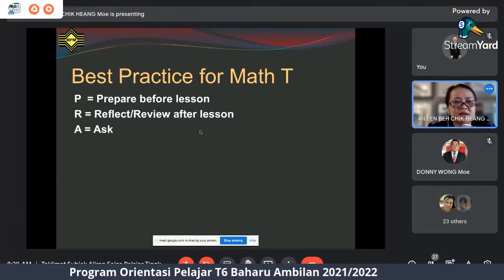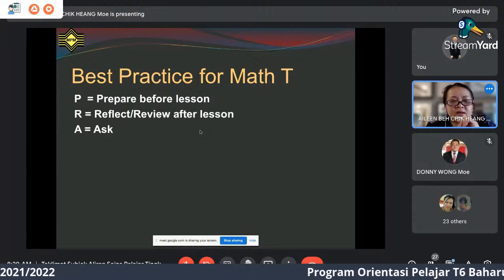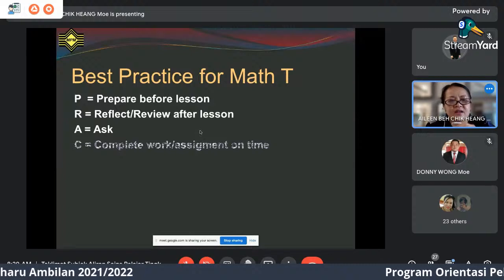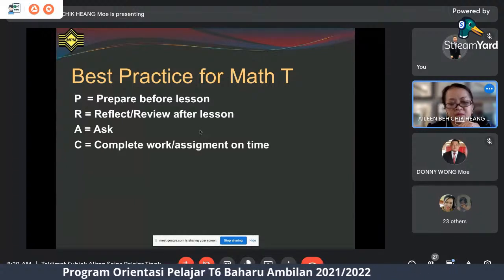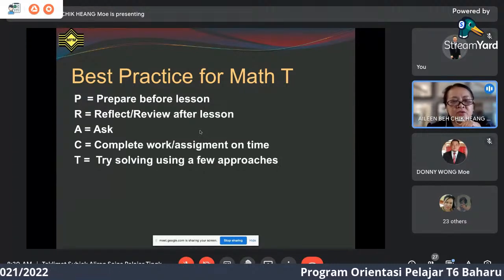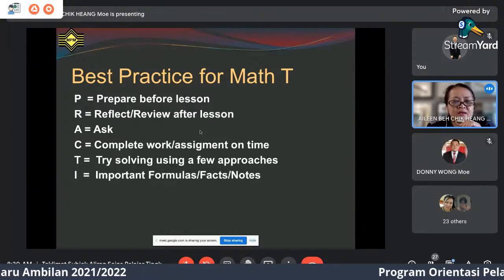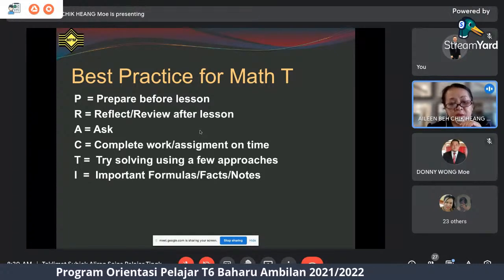Then A for ask. Always ask if you are not clear about something. Don't leave it accumulated until at last you don't know what to ask. C, complete your work and assignments on time. You must always complete your work. T, try solving using a few approaches before you ask the teacher for help. And I, important formulas, facts, and notes should be written down and memorized.